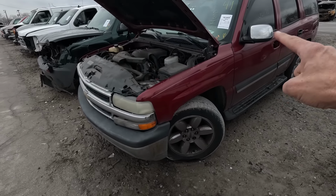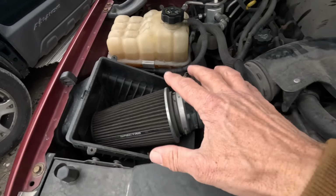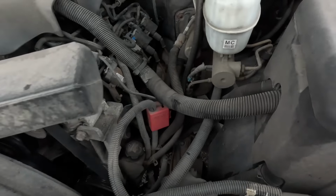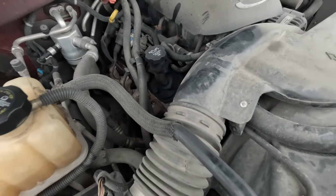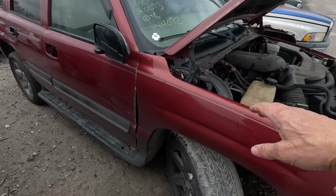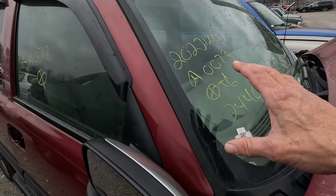Right here we have another LS powered vehicle. What do we have? A Yukon. Where's the sticker? It probably was on this air filter box. What heads do we have on here? 862 heads. So 5.3 liter, yeah. This one looks like it was not abandoned.